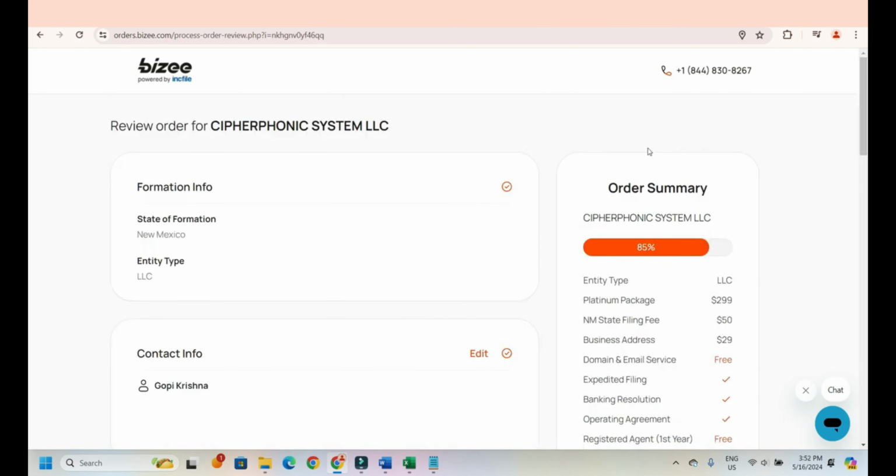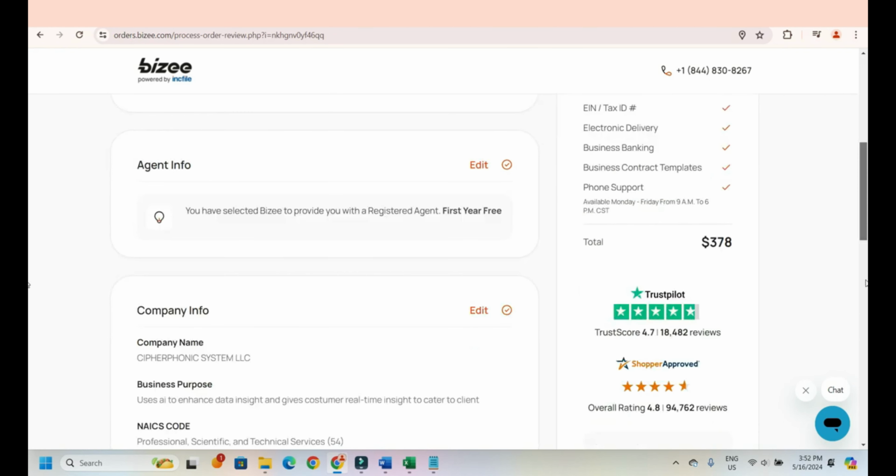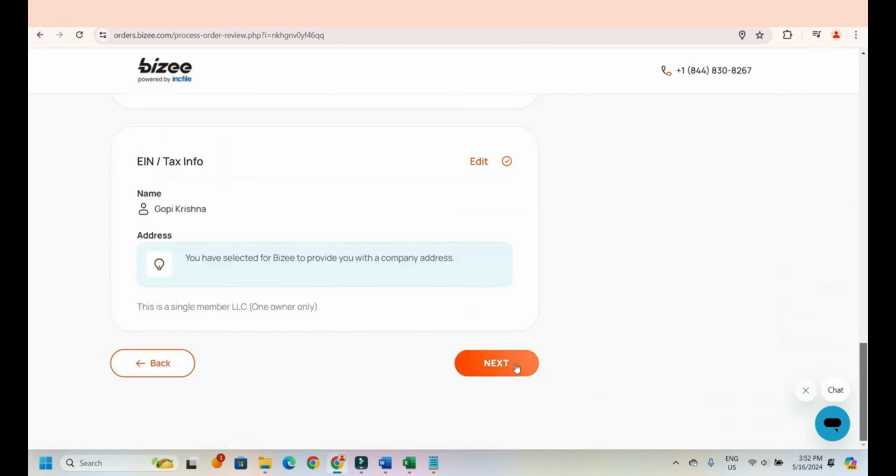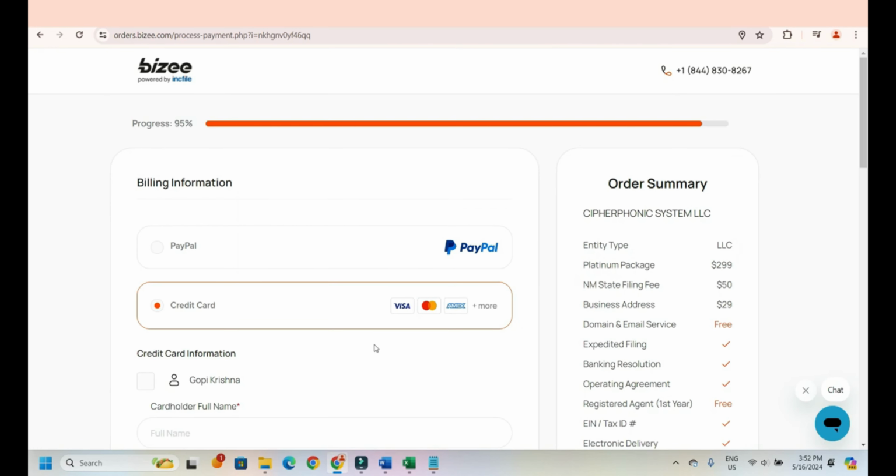So this is the review part. This is where you check, recheck, cross-check. Any error you spot, you can make correction. You see this edit, you can go and correct it here. And once you have reviewed and once you're sure everything is correct, you go to next. That is the payment part. Here you can pay through PayPal or credit card. Almost most certainly it'll be credit card.